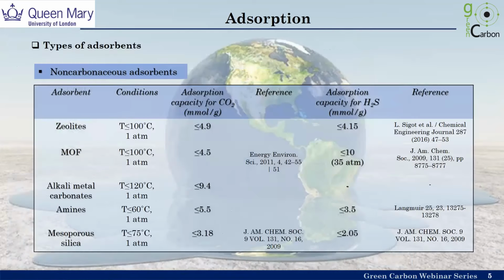And then we have different types of adsorbents, and here we can have non-carbonaceous adsorbents such as zeolites, metal organic frameworks, amines, mesoporous silica, or carbonates. They have been tested at temperatures lower than 100 degrees, and they seem to work well both for CO2 and hydrogen sulfide, but there is always room to be improved.